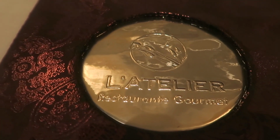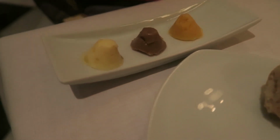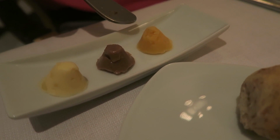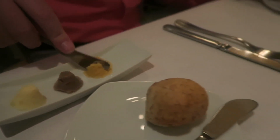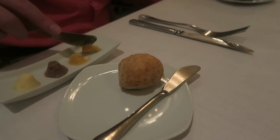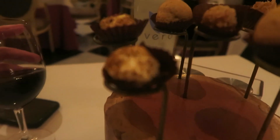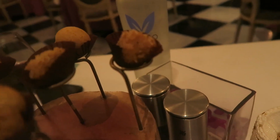Okay, so we're at the French restaurant. The butter choices are plain, chocolate, and what is that last one? I still didn't really understand it. Not sure. Cool play. Yeah, really cool presentation. Goat cheese, mussels. And what was that last one? Something with pistachio.